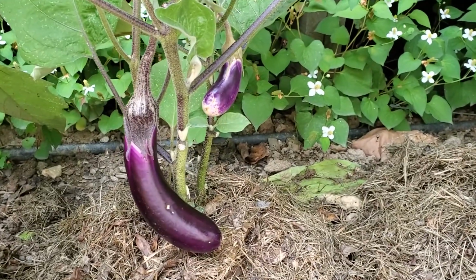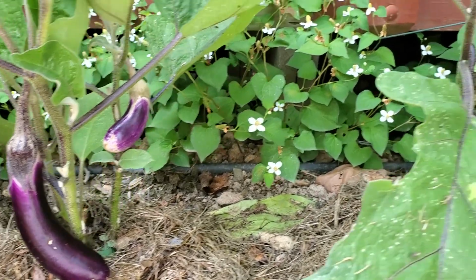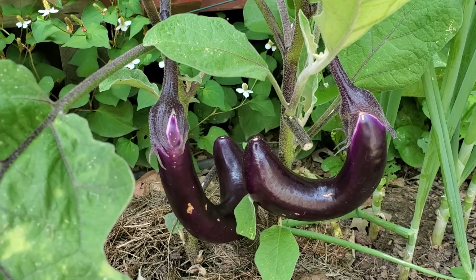Very nice purple eggplants coming out. Beautiful, beautiful purple eggplants.